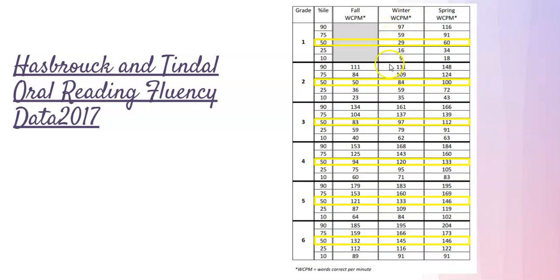And you notice this has the little asterisk down here, and the C stands for correct, so it's words read correct per minute. It's not just how many words you read, but it's how many words you read correctly.